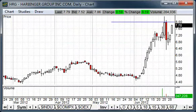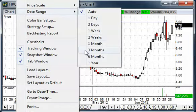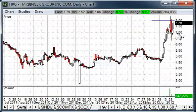HRG, watch the 8 level. Wouldn't be surprised to see that thing go higher. And if it does, it'll be 52-week highs, so it'll be hitting all kinds of scans left and right, and could even see 9 or 10 next week.